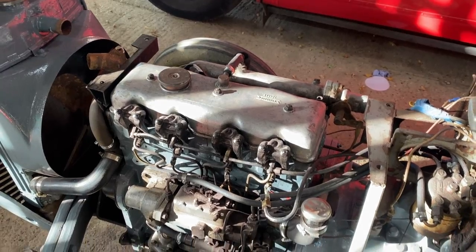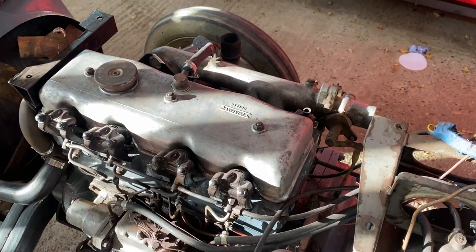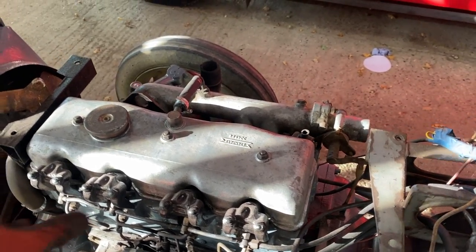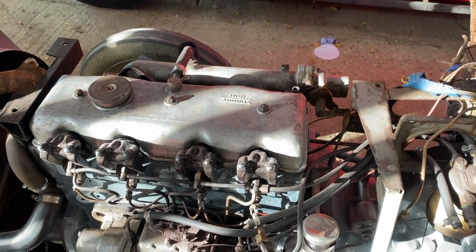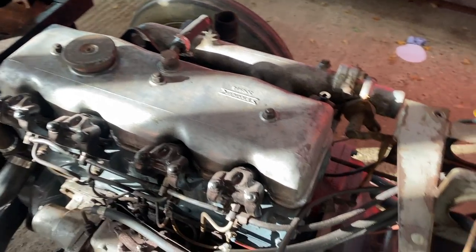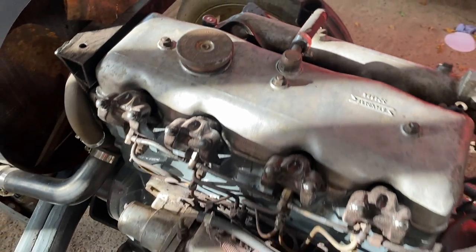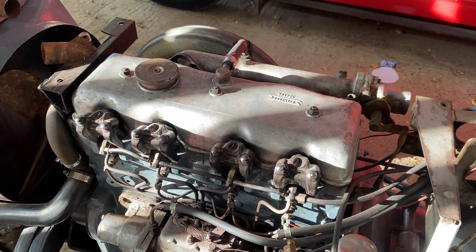So I'm about to reinstall the fuel tank, which goes right on top of the engine, but of course we lose access to all of this top. So I've been over it to check everything's correct. All the bits I still need to do, I can still get to, like the airbox and all that sort of stuff, this is all ready to go. So on goes the fuel tank.